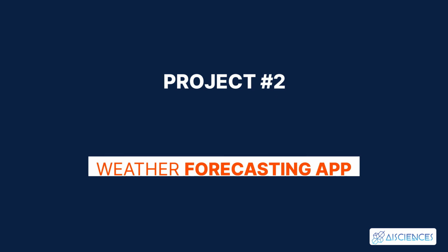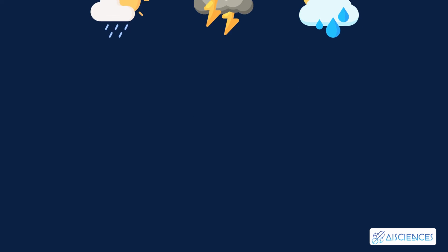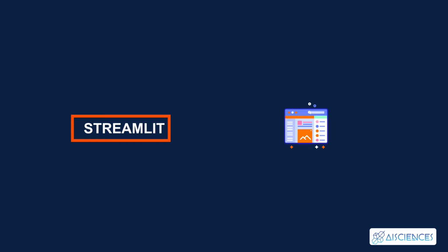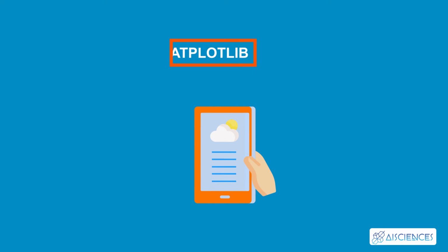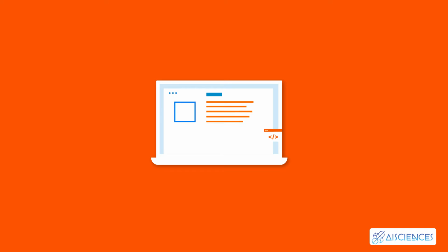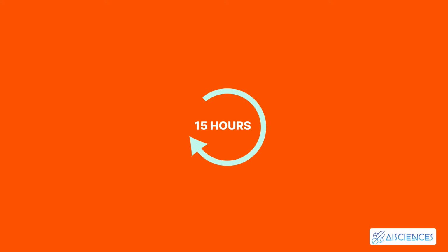Project number 2, Weather Forecasting App. The weather typically determines a lot of your activities, so an app that presents you with regular weather updates personalized to your needs can be very handy. Brief technical details. You'll use Streamlit, a Python library, in this project for creating web UI elements. You'll also use OpenWeatherMap, or OWM, another Python library, to get the data on the prevailing weather, and Matplotlib, yet another Python library, to display this data graphically. This project is unique because you will create a web app with nothing but Python. This project is fairly intense, as it takes about 15 hours to complete successfully.